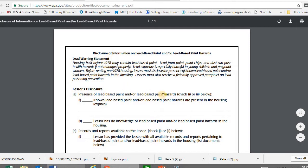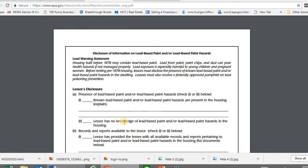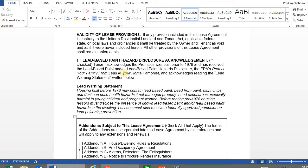I'll give you an example. Let's say that you get audited and you can't find this disclosure. The auditor can, and I have seen them, issue notices of violation. One notice of violation for failure to prove that you provided the lead warning statement to your tenants, and number 2 is failure to provide the actual lead hazard disclosure. They're two separate, distinct disclosures that have to be made. Now, here's what I've done from a risk management perspective. I included on my lease, right here, this is the very first page of my personal lease.